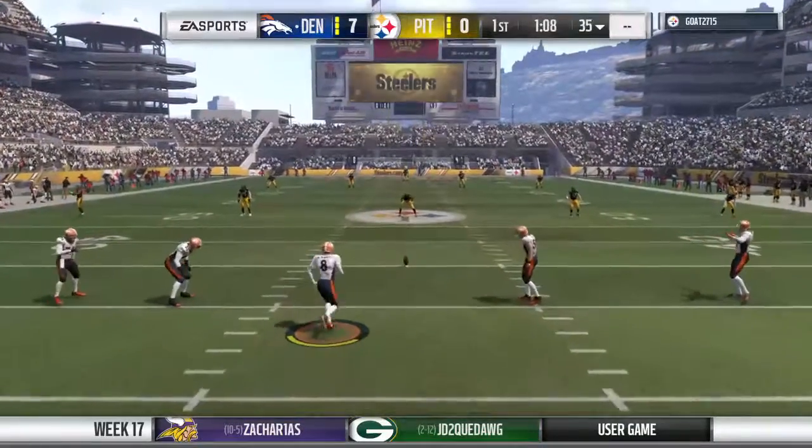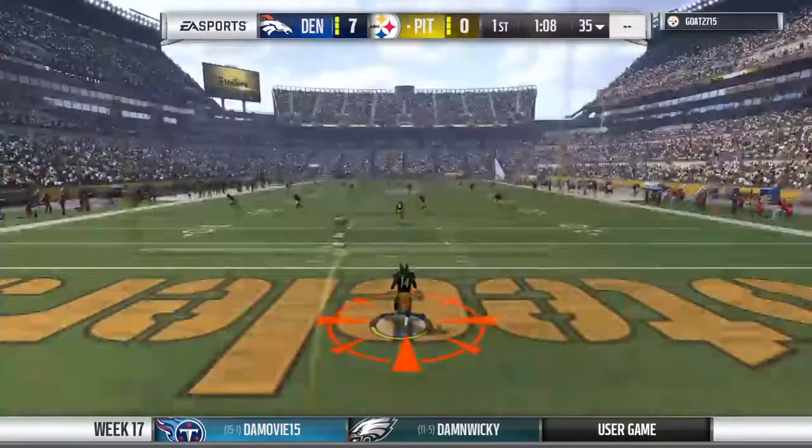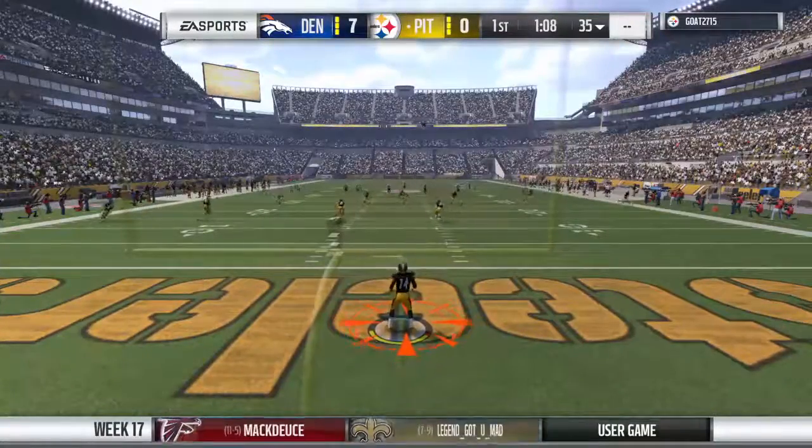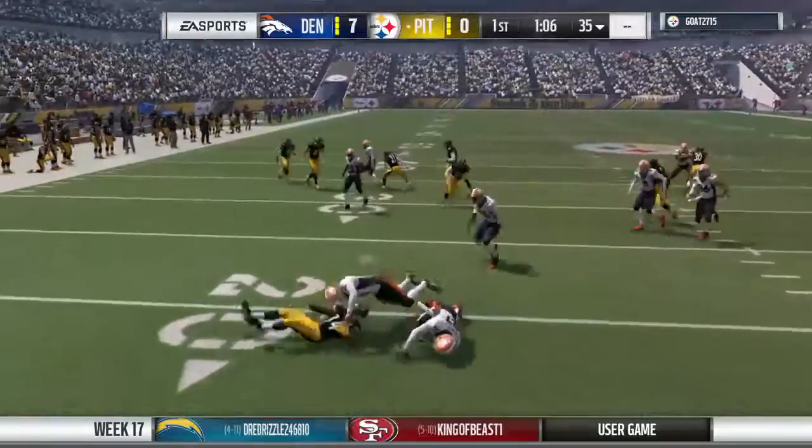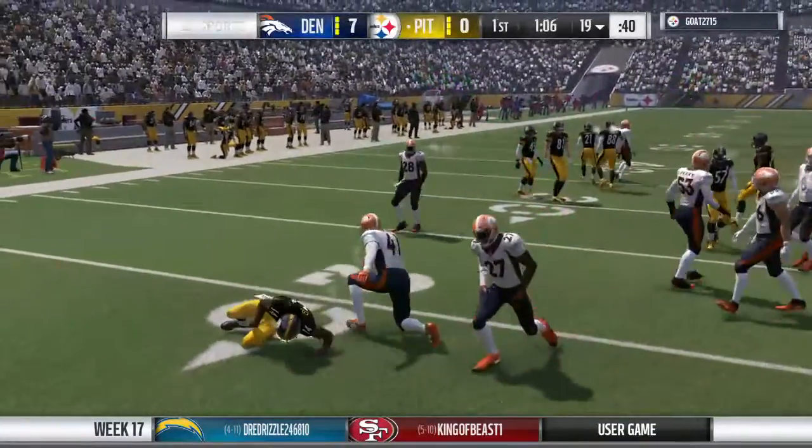After the touchdown, here's McManus now to kick it away. That'll be taken in the end zone. And he'll take it back to about the 19-yard line.